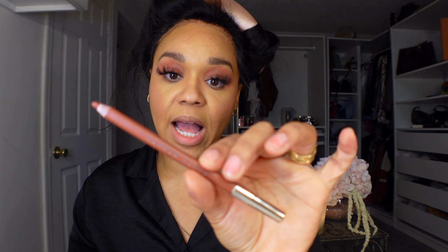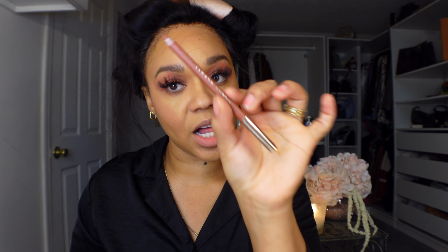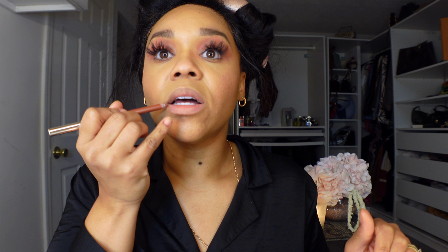Lips, we're gonna do Traced Out Lip Liner by Fenty, and this is in the color Satin Panty. I love this. She's like a good mauvey brown.